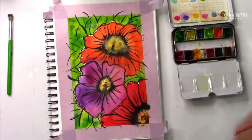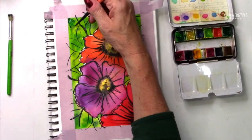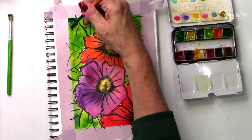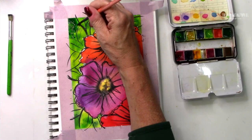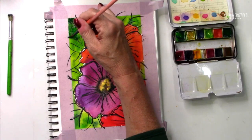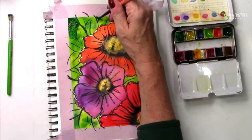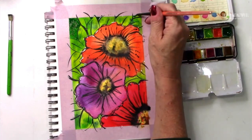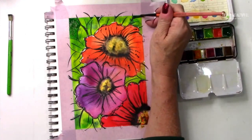I probably didn't leave enough to do this, but I'm going to try it. I'm just going to take, oh yeah, that'll work. I'm just going to take a darker color in here where the leaves are not. The negative space. I really went full bore on leaves. I don't know why, but I didn't leave a lot of blank space, did I? Whoops. Okay.